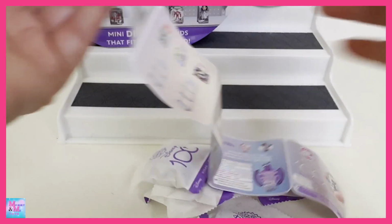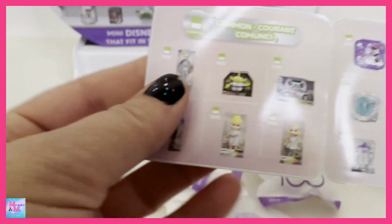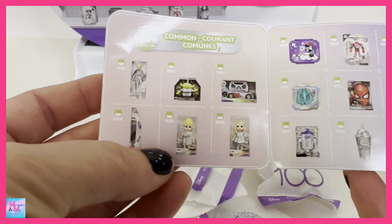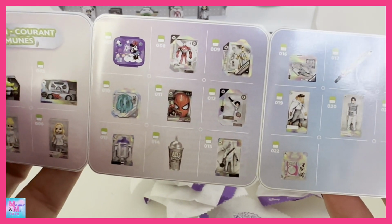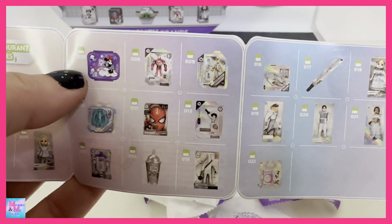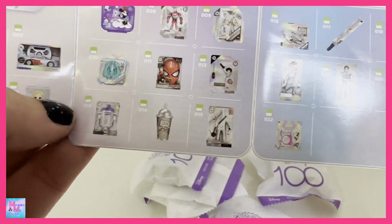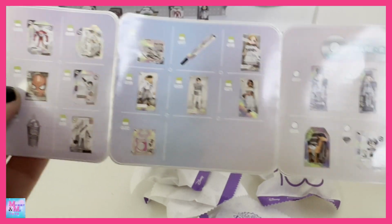All right, let's take a look at the checklist because I cannot wait to see who was all in here. All right, so these are commons. Oh, that's good. So Tinkerbell is common, so hopefully we can find her easily. Here's more commons. I love that one from the previous Disney series. They even have the little cup and the platinum.